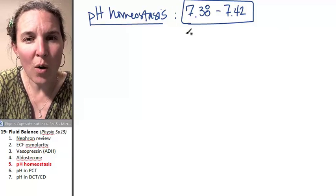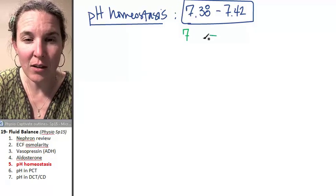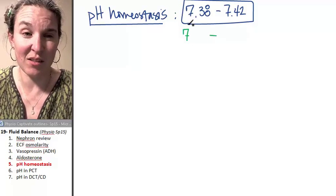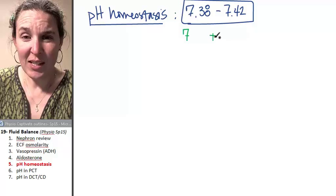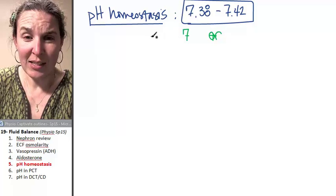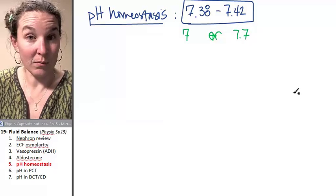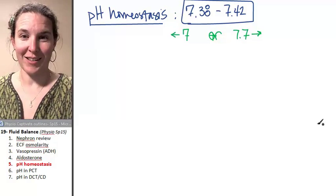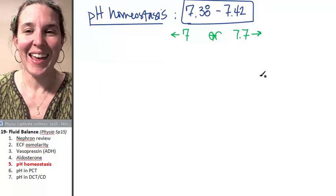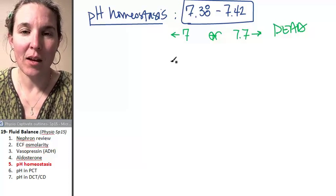If you go out of this range, if you go, okay, I don't know how to do my little alligator things, I want to say less than seven or greater than 7.7. Do you know what I'm talking about? If you go that direction, then you're dead. That's a bummer. Don't do that.